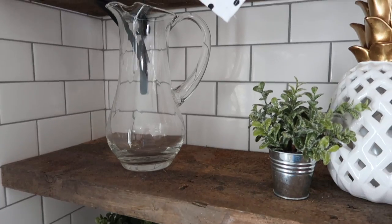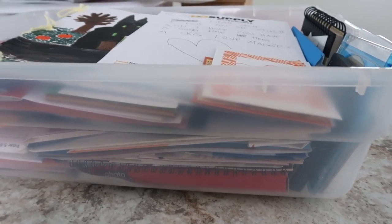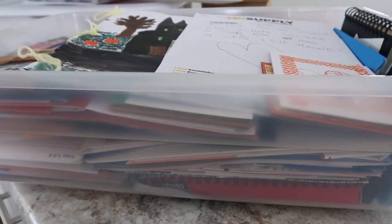Stuff that we display so that we can fully appreciate it, and so that we're prompted if someone comes over to our house or if our kids mention it to retell the stories and to remember what was so great about that time or that person. We're also going to talk about how we can thoughtfully store things. So putting some guidelines in place and also storing things so that we are more likely to go back through it occasionally and that it's not overwhelming.